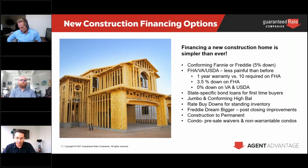I'll kind of skip to the construction to permanent loans or one-time close loans you may hear about. That's going to be more about your custom builders or your smaller builders in more rural markets. That's a product that is going to be more complicated. That's not your typical. So I tell people all the time, there'll be over 1 million homes built in the United States this year, new construction homes, 1 million homes, and that includes condominiums. And 90% of those homes, 900,000 roughly, right, are not construction to permanent loan built homes.